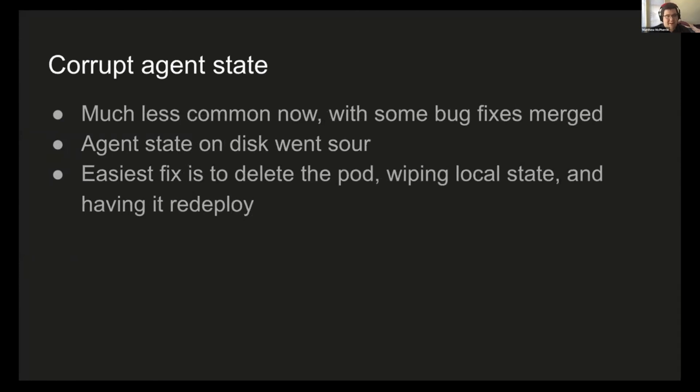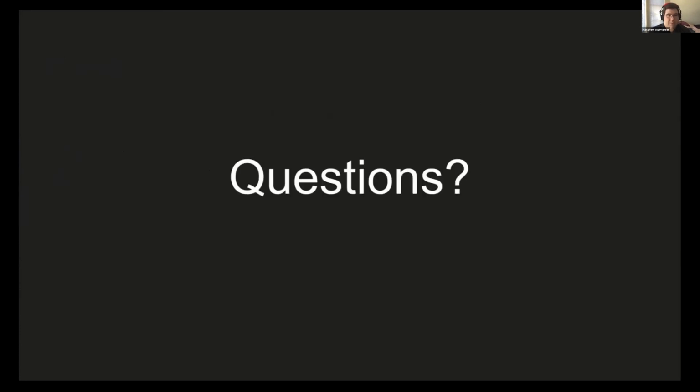Because the agent state on disk went sour for some reason. I made, I think, at least a couple pull requests, adding some fsyncs and improving local state. And again, we have a tool here where an on-call engineer can just point at a server and say, reprovision this from scratch, wipe all the local state, and redeploy it. I think that's all I've got. So if anyone has any questions, I can see if there's anything in the chat.